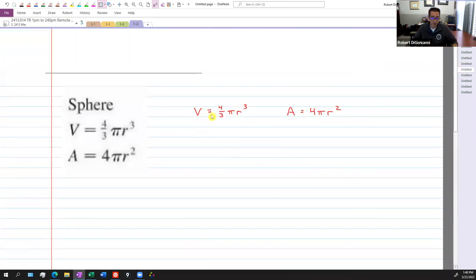I have one equation that has V and R connected, right? Think about it. V is somehow connected to R, right? But that R is also connected to area through a different formula. So that means there must be some connection between the two, right? We have to establish what that connection is. And it's actually pretty simple. I'm just going to take either one of these equations and solve them for R.